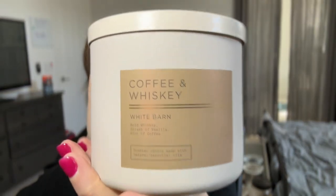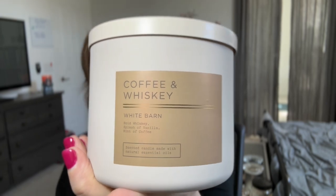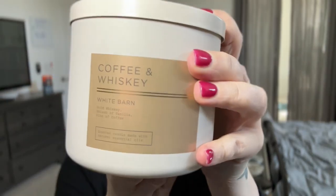This one was my husband's candle. I have rubbed off on my husband and my daughter. This is Coffee and Whiskey by Bath and Body Works. This is the Neutral Lines candle. He actually loved this one so much that he has, I think, one or two backups that he asked me to get him because he really loved this.